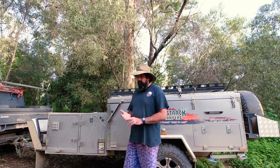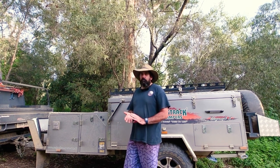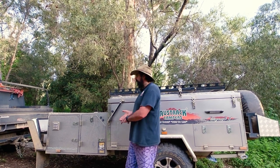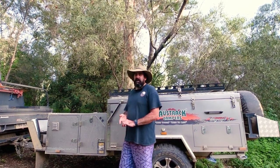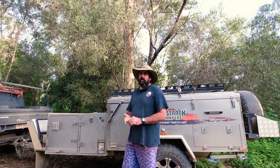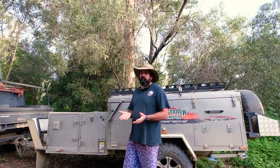So not only do you have a great food supply, you also have the capacity to store a whole heap more water. This thing can carry 150 litres of water. So in addition to the 60 litres that I have in my vehicle, that's 210 litres that can take you camping safe and sound for quite a fair time.